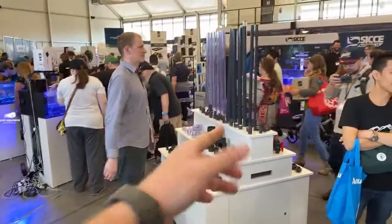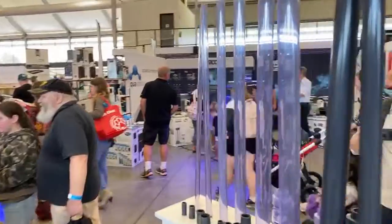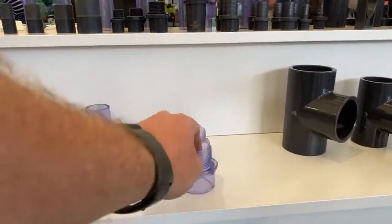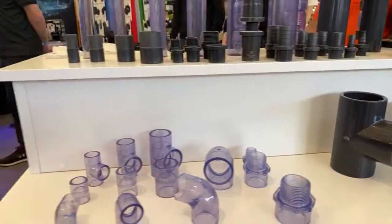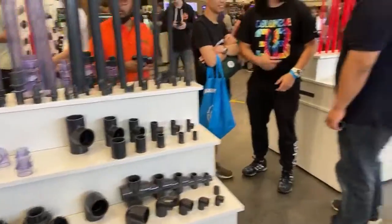If you're going to do something like a weir and you want to see where the water level's at, you can get clear. And it's not just clear piping. The guys have clear fittings as well. So we've got clear PVC 2 thread adapters. We've got elbows, we've got joiners. It's all there. And of course you've got the Crescent Moons as well.